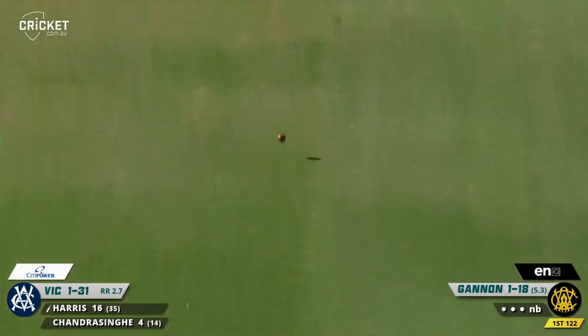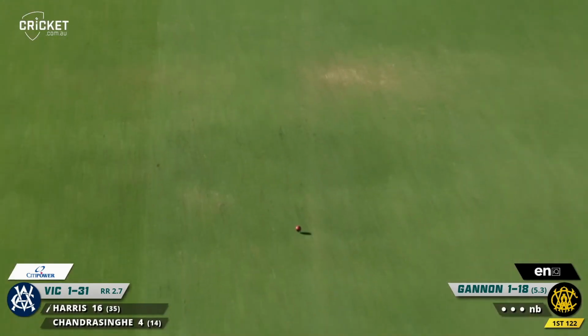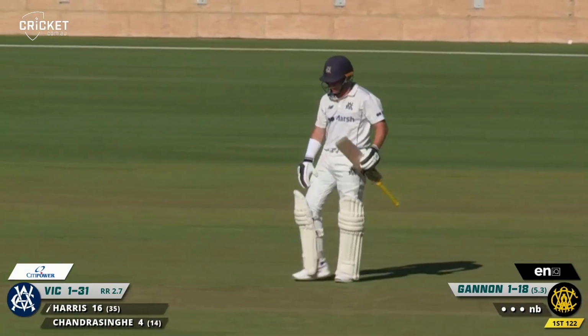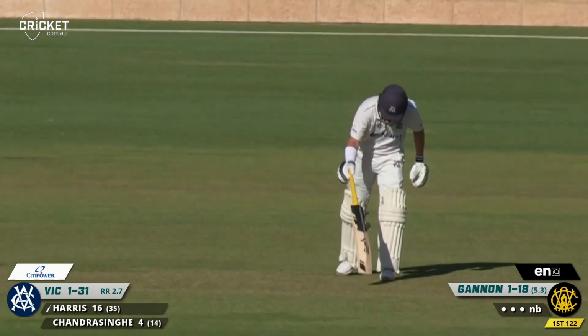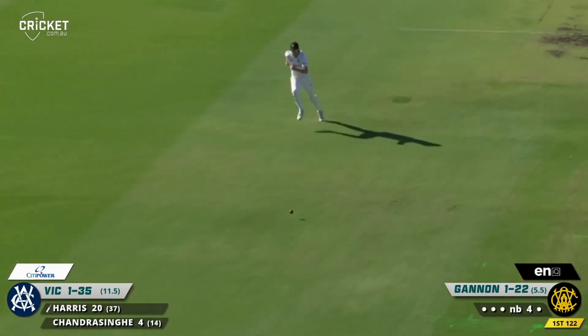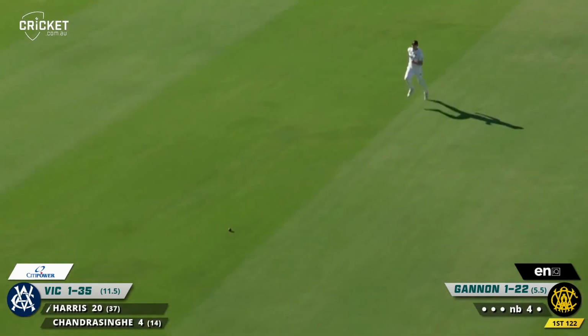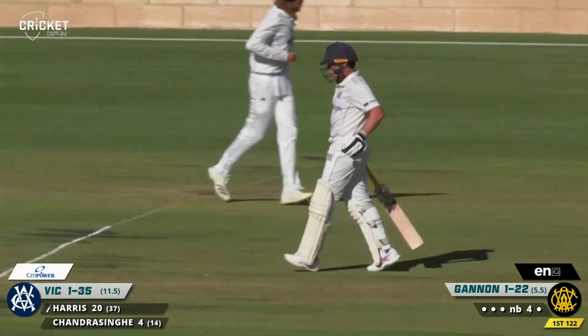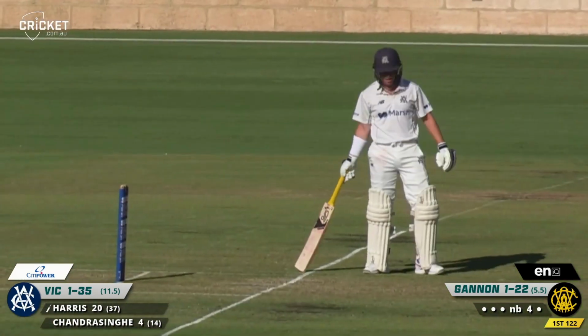Full and lovely shot again from Harris. Seen a couple of those so far today. And that's right out of the top drawer. Marcus Harris with another beautiful off drive. Oh, this time it's an on drive from Harris, and that'll be 4 as well. And he's looking very, very good down the ground. Moves on to 24.